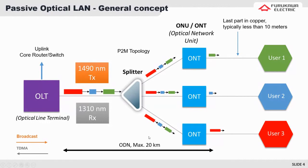For Laserway application, we usually don't need this huge area, but the FTTX or PON LAN technology makes that possible. And from the ONT to the devices or users, we make the connections through copper cable, copper patch cords or cabling.